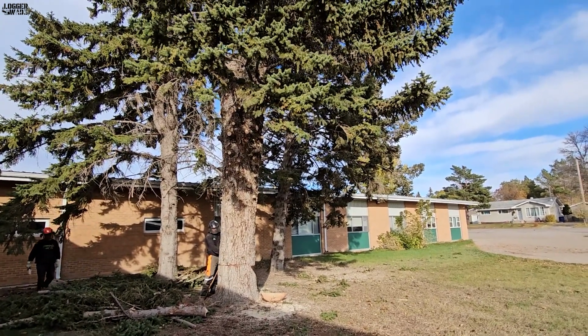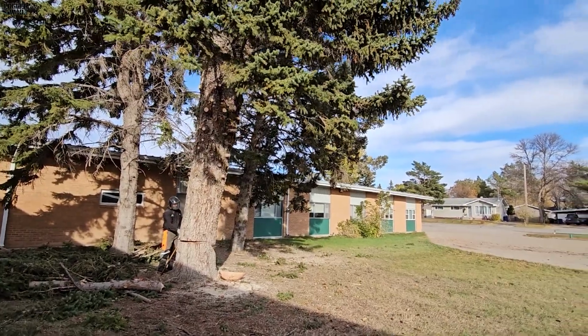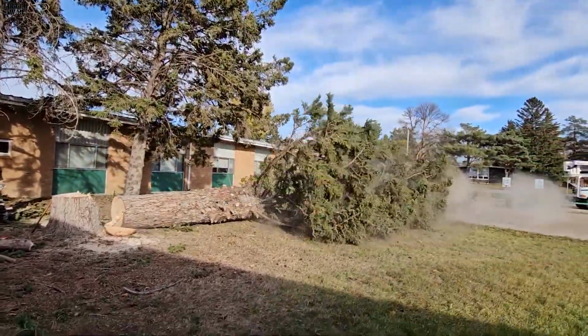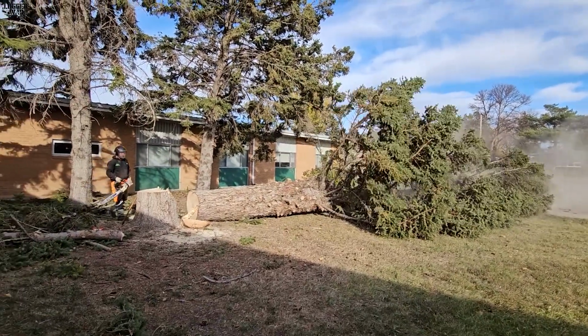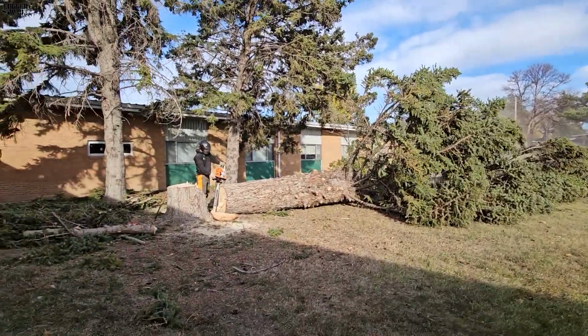The enormous size and weight of the tree not only increases the difficulty of felling, but also makes any miscalculation, even a small one, potentially leading to serious consequences.